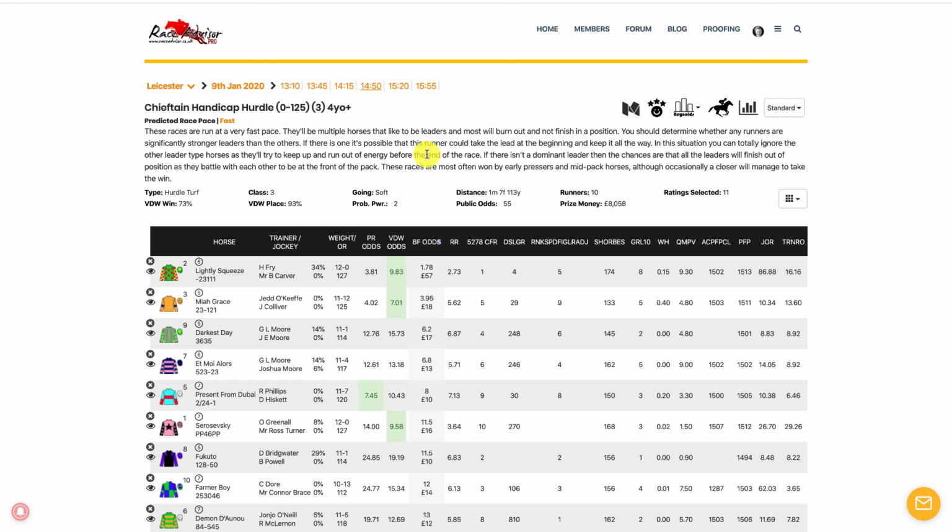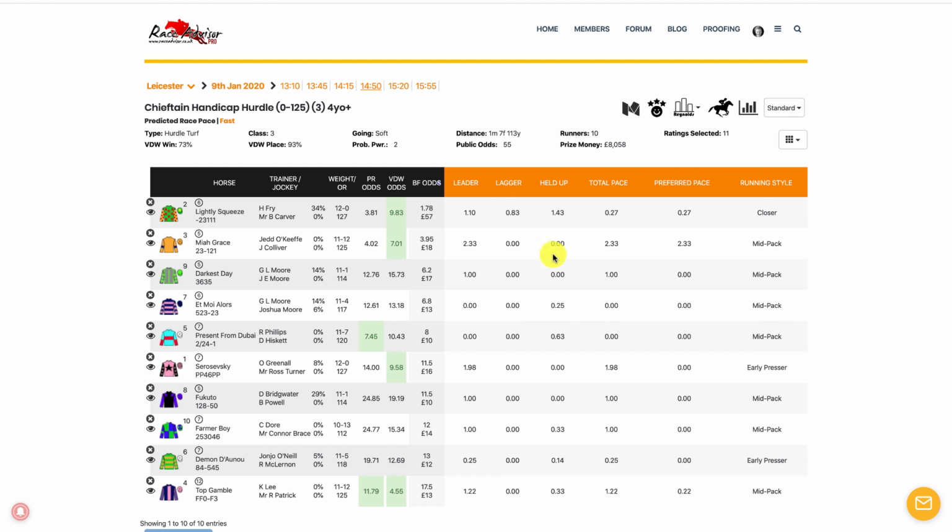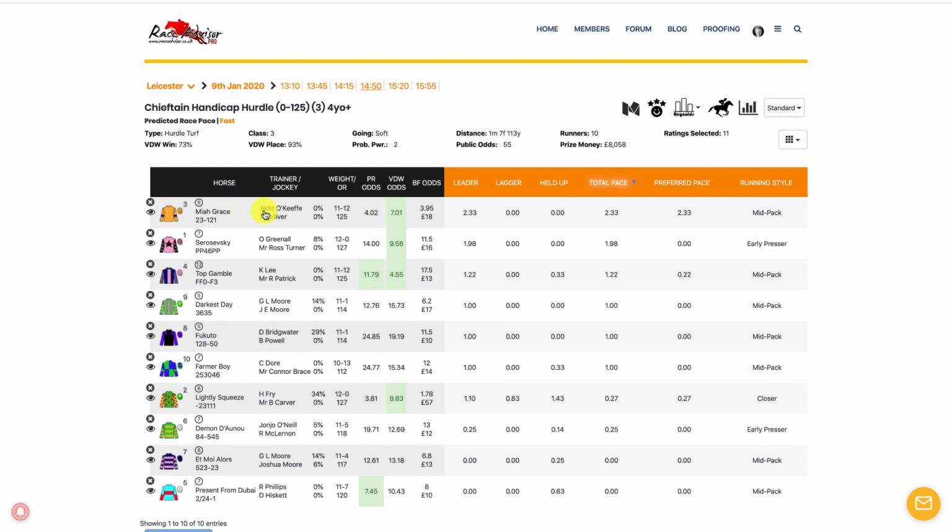Occasionally a closer may take it, or a leader might take it if there is only a single leader in the race. So I'm just going to throw out the pace figures here, and we can see that Mia Grace and Lightly Squeezed, closer and mid-pack. That's the running style that's preferred. But actually I'd just like to have a look at the total pace scores. And Mia Grace is likely to have quite a front pace actually. And where are we? Let's come down here.